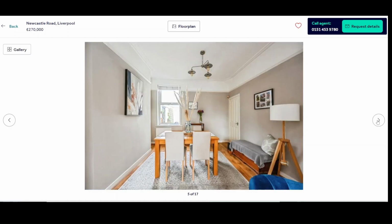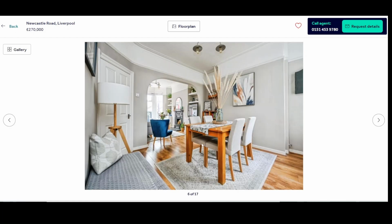And this looks like the dining room. So yeah, again, well decorated. Yeah, nice looking room. And here it is, that dining room. So it's basically connected to that living room there, which makes it a nice big space there when you combine the two rooms.